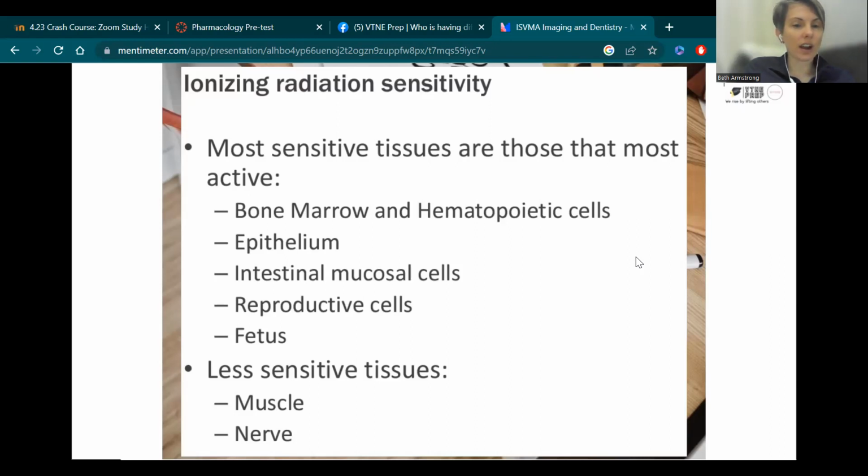Our epithelial cells too are really sensitive. Our intestines are really sensitive, reproductive cells, and of course a fetus would also be very sensitive. Just keeping all of that in mind, those are the extra sensitive ones. Some less sensitive things would be muscles and nerves. If you have radiation done, you're probably going to see burns first before you feel anything that's really deep in your tissues.